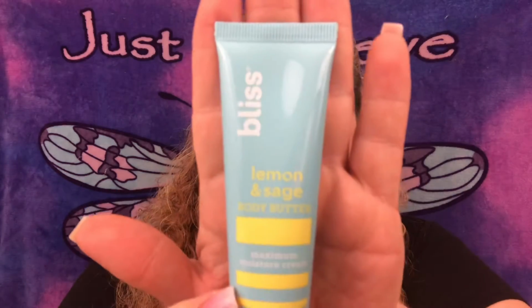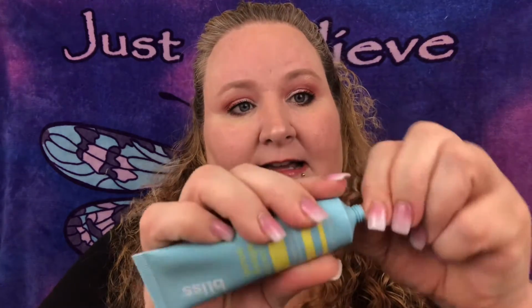Next thing I see is the Bliss Lemon and Sage Body Butter. And this is a maximum moisture cream for your whole body. Let's see what it smells like. Ooh. I love getting my beauty boxes in. It feels like a holiday all over again. I get excited. Oh, come on. These nails make it really hard to pull these safety seals off. As you can see, I'm struggling, but I did get it. It does have a light fragrance. Very, very light, though. Let's see how it feels. Nice. Ooh, that feels really nice. Okay, so we'll just go ahead and rub that in.